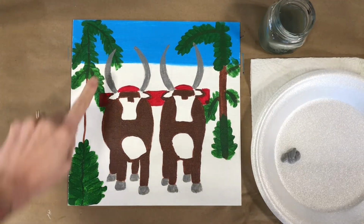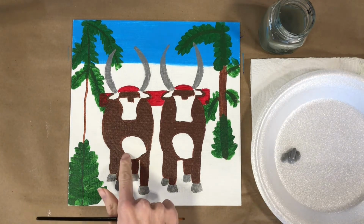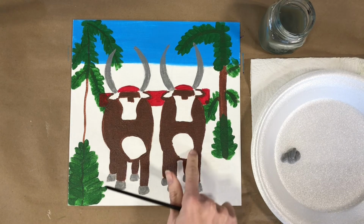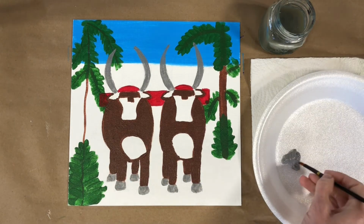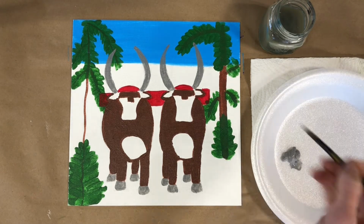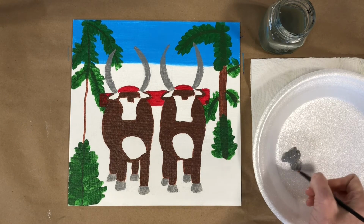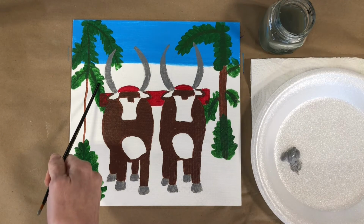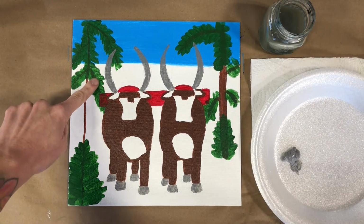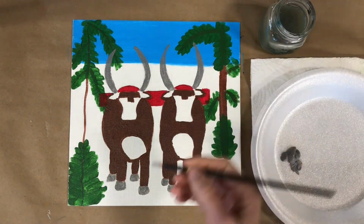Okay, so we have the horns and the hooves all done. We have a couple other little spots that we need to do as well. So right underneath here, we're gonna add a little flick of gray, as it would be like a shadow underneath their belly. So using our middle-sized brush, the flat one, I'm just taking a little bit of gray on there. And what I'm gonna do is it's a similar motion to what I was doing with our trees. I'm going to place it down and kind of drag and flick up.